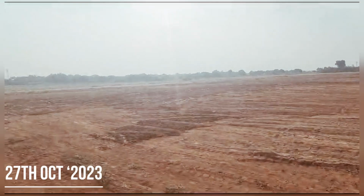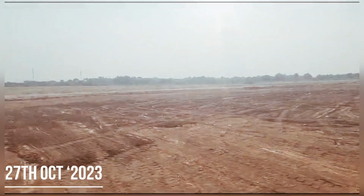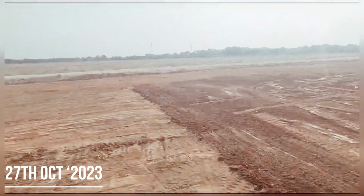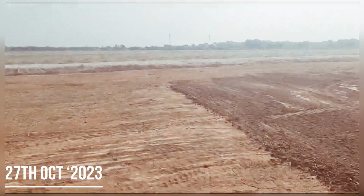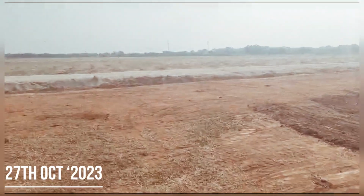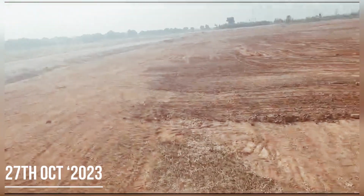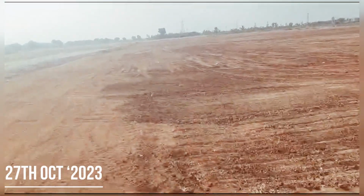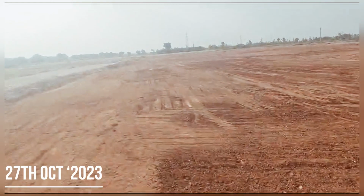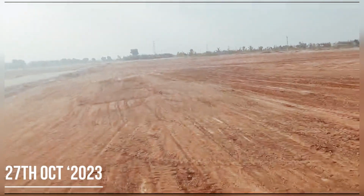So we have the water gradient flowing down towards the south, where we'll have a trench on either side of the road, so the water will run into the trench. So this is plot number 29 of Mr. Baswaraj.